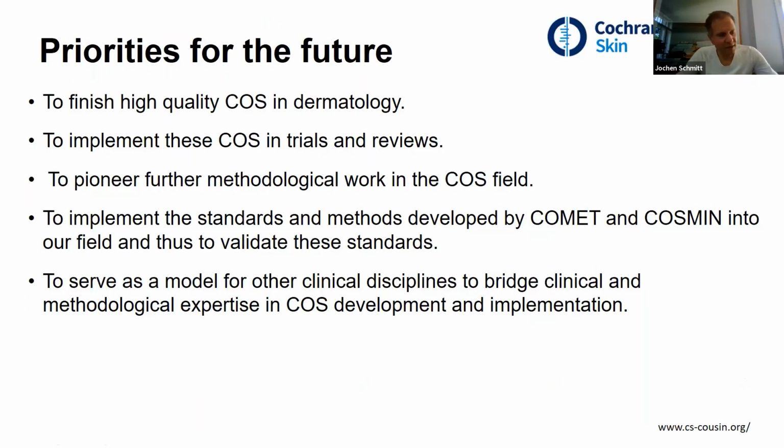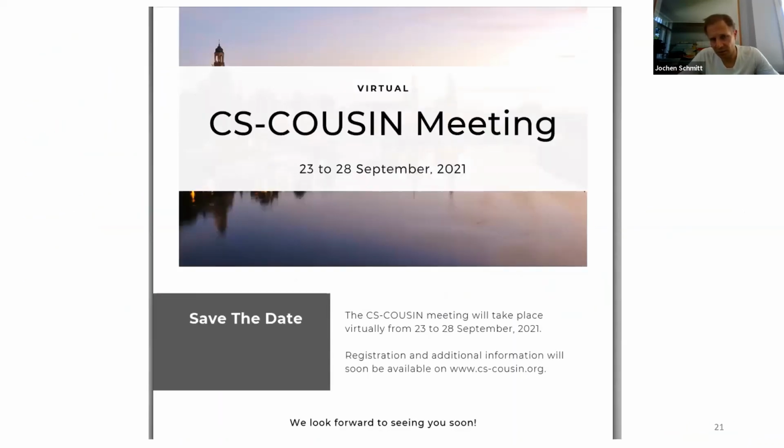The final 2 slides say that our priority is to finish the work that has begun, and this will take quite a few years and quite a lot of work, and then we certainly have to implement these core outcome sets. We think that it's very good, and that we are next to OMERACT, certainly the most visible, but I think this is also another example of a core outcome set overarching initiative within a clinical discipline, and we hope to serve as a model for others to bridge clinical and methodological expertise in core outcome set development. We have a long meeting where all the core outcome set groups from dermatology can meet, similar to OMERACT conferences, though not as big.